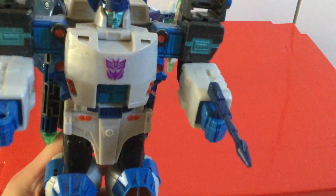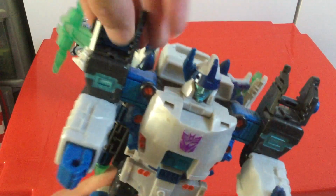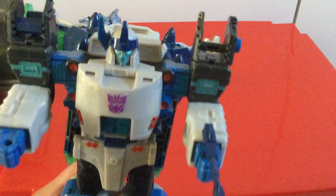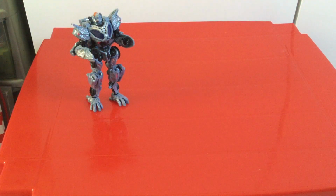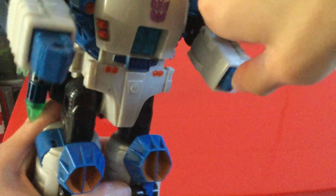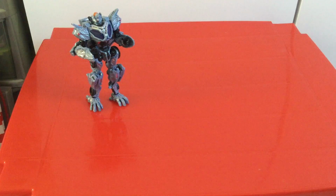He's missing a horn, he's missing the guns. Actually, I don't really know if there's any point having the guns. But I've added some of my own and given him Breakaway's gun there. He also had retractable fists when we first bought him, but as you can see, they do not want to go in anymore. He does transform, he's pretty cool.